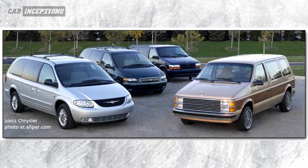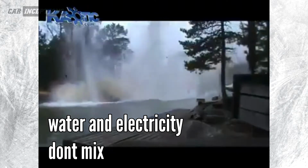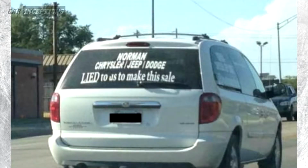Chrysler minivans, including the Caravan, Voyager, and Town & Country, had a fatal flaw where condensation would build up around the electronics of the car, and doing something as simple as changing the volume would immediately short stuff and catch the radios and speakers on fire. Good work, Chrysler!